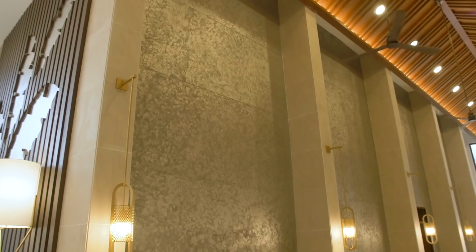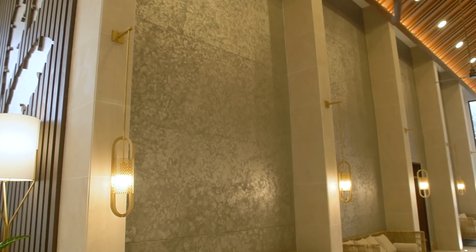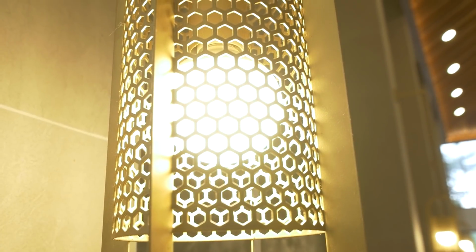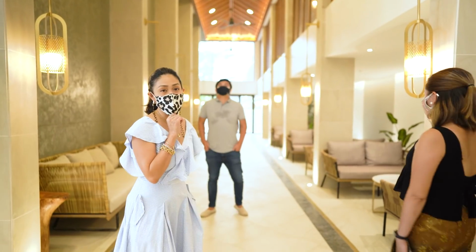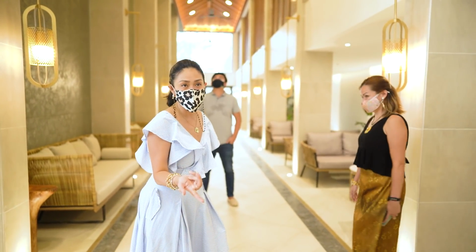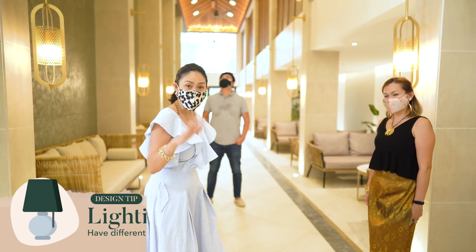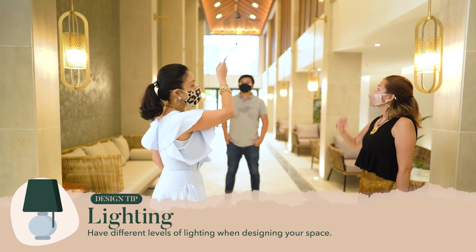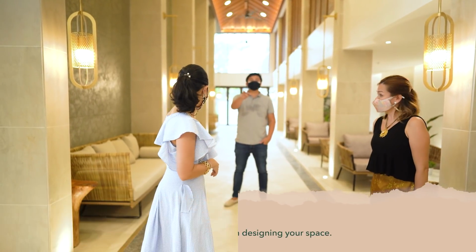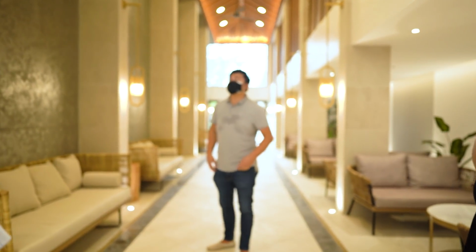You have those drop lights that give such a good accent to the space, and it complements the floor uplight. So when designing spaces, even in residentials, even in commercials, you always have to consider lighting in different levels. We have uplight, mid-level lighting, and then a downlight. And I feel like, you know guys, this will become an Instagrammable space.